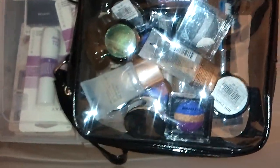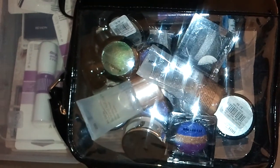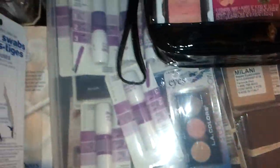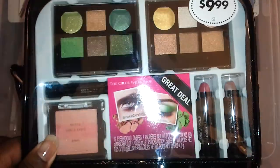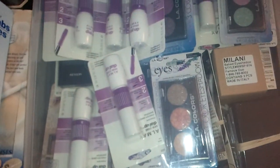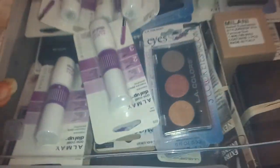product. I just stuck that in there, but I really liked them, so I just bought extras of them when I knew that they were going to be discontinued, and that's what I have in there. This other one is just another extra gift set that I have. This container right here is actually sitting on top of another container that's not quite as full, and I'm going to show that to you.